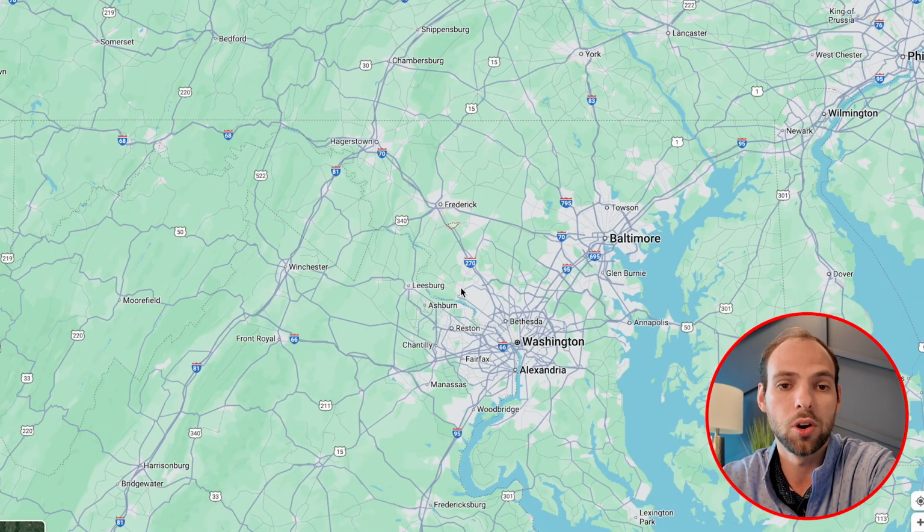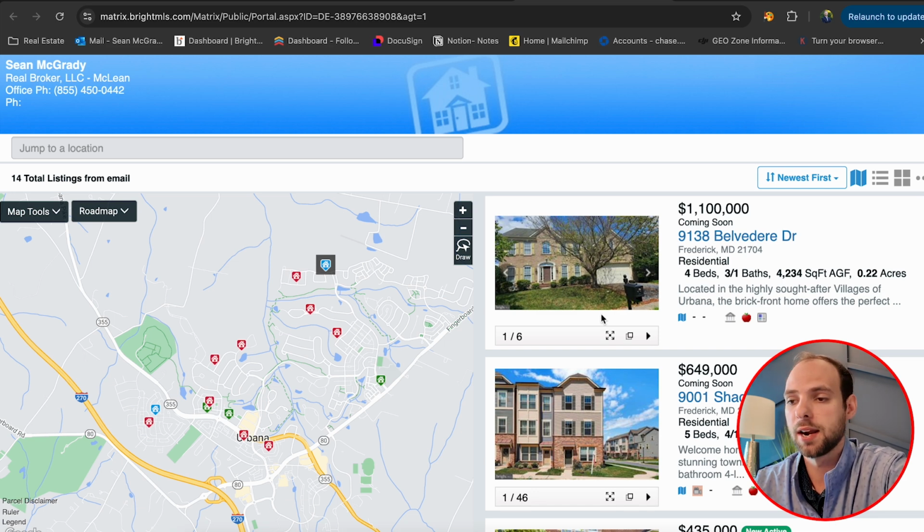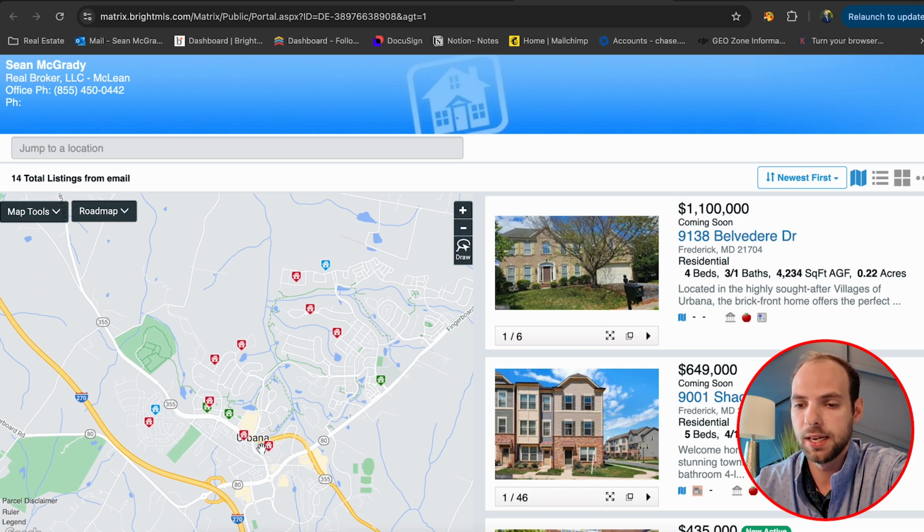Now let's go ahead and talk homes. All right, so just what I did with the map and looking through the location, I've gone ahead and pulled up the MLS. It's kind of a version for realtors like your Zillow or your Redfin. Now, to the left of me is gonna be a map of Urbana, and the little guys, the homes in red, are the ones that have already closed. The greens are the ones that are currently on the market waiting for its next homeowner, and the light blue is gonna be the ones that are coming soon.